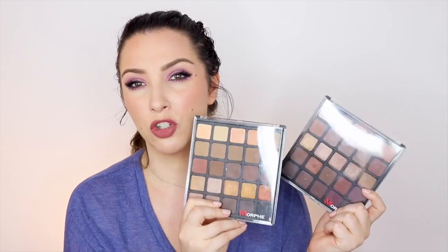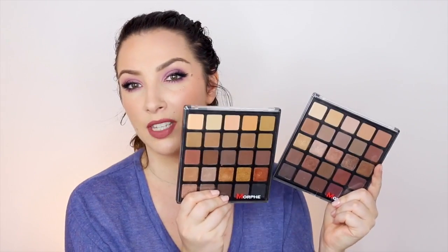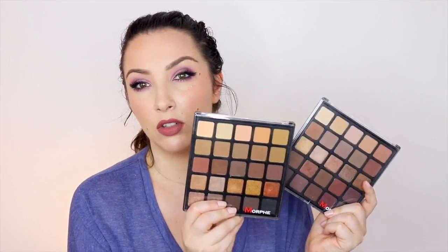You have more mattes than shimmers, which was a shame because I think their shimmer formula is better than their mattes. But yeah, if they weren't so same, I would like these a lot more. One is slightly warmer, one is slightly cooler. When I use these, I do like the looks that they create, but they're very limited because the shades are so same. So not my favorite palettes, but you can get some nice looks out of them.